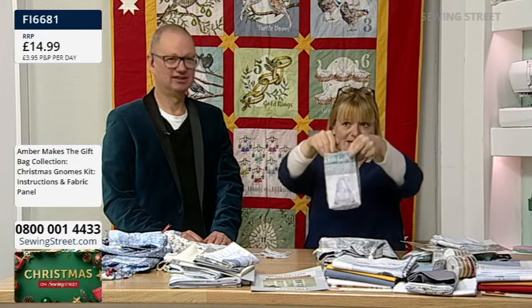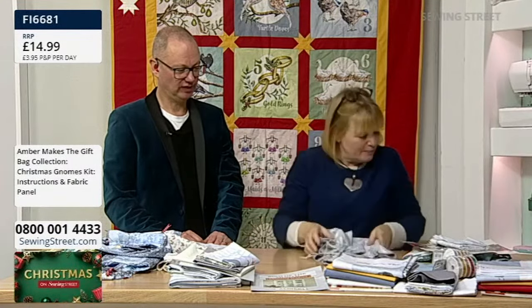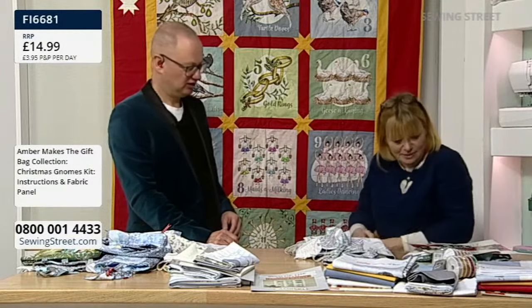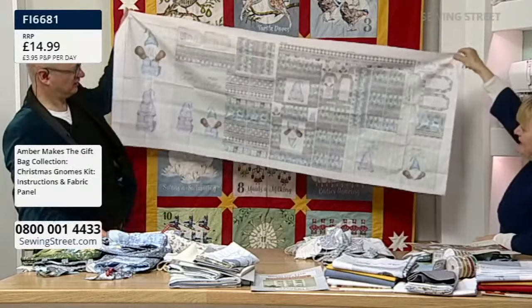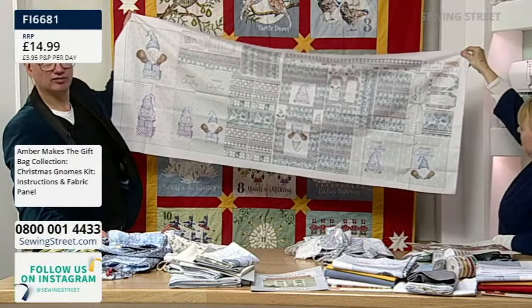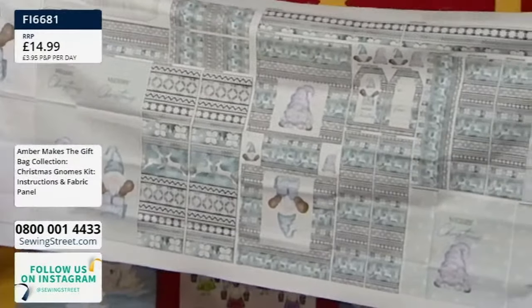So there's the little fold-over bag, and then you get the four gift tags with that one. Should we show you the panel? This one feels like more of an icy theme. This is your icy Scandinavian gnomey feel. I love that one. It's really pretty, isn't it? Very nice. There are so many pieces on this.